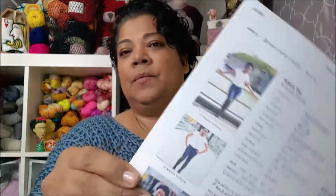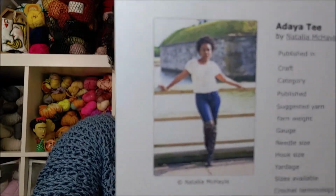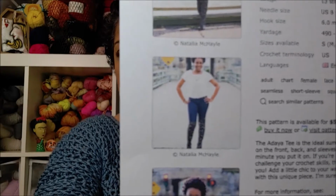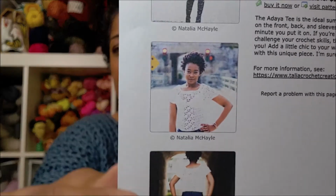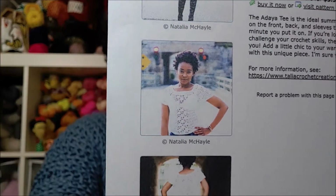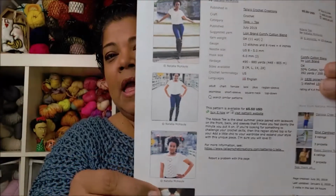She also has a really cute top called the Adaya Tee. This one is sized up to 2X. I was hoping that I would be able to get a little bit more of the detail on this top. It's got a really beautiful front panel. Here you can see the front panel right here. It's got this really pretty front panel. And I think this is a great summer top. It is made with cotton yarn, so you know it's going to be breathable.